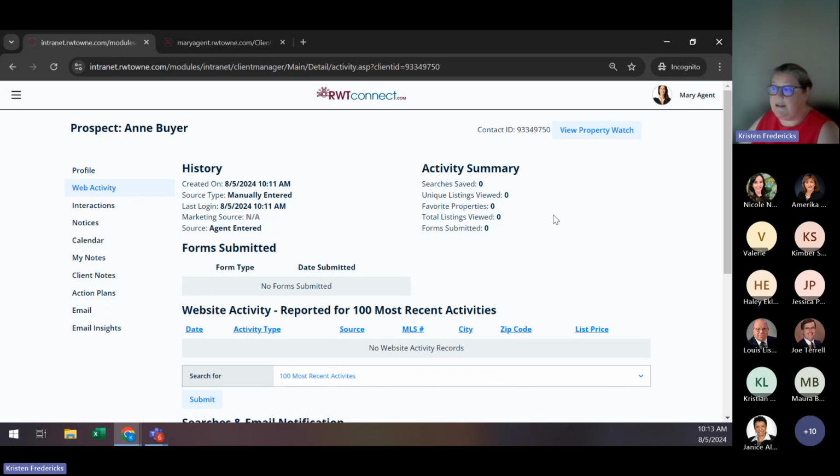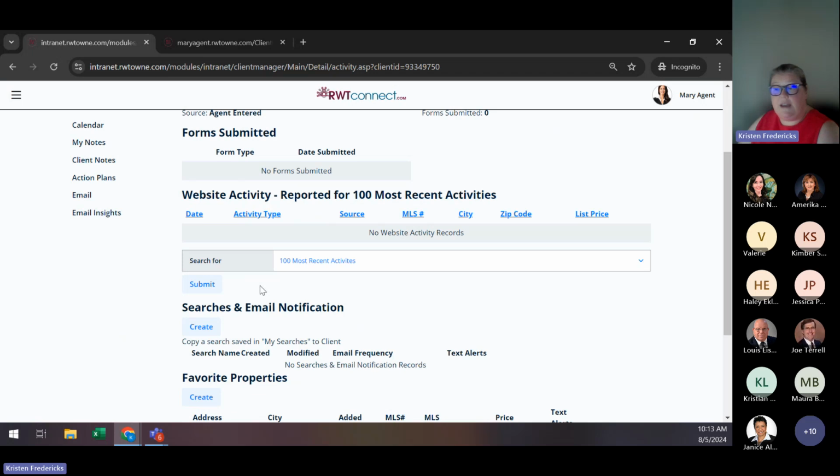You're going to start to see some activity summary in the future. So as they have saved searches or they save their favorites and things like that, these numbers will certainly go up. As we start getting into their activity, it's going to start to show us what they looked at and where they went on the website. This is a little big brotherish, but it does help in the long run, especially with some conversations.